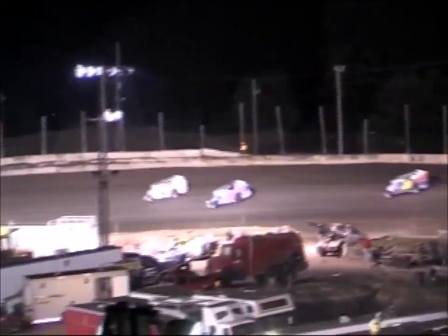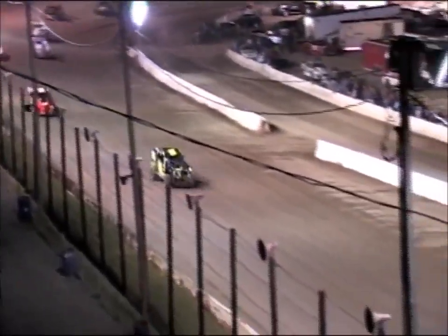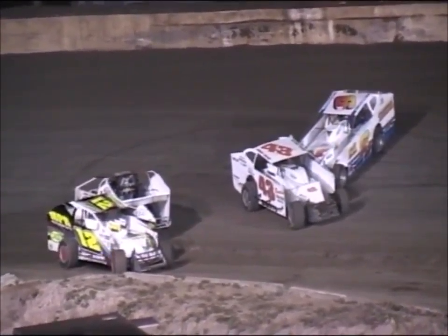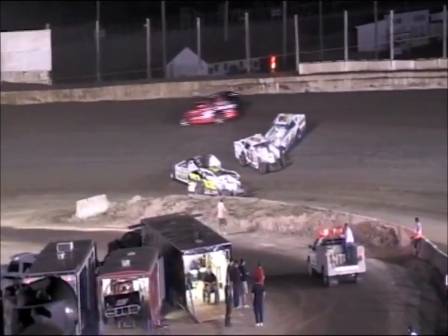We got cars around down here through the corner. 4 cars essentially blocking turn number 2. As we've got 16 on the board and 4 cars sitting up here on the east end banking, that's going to be the reason for the caution. So yellow is out once again.